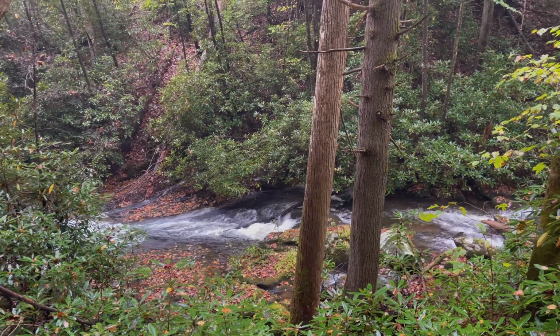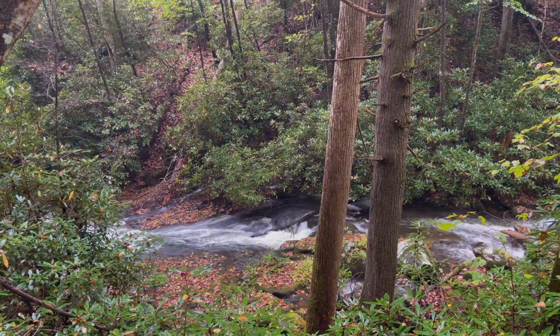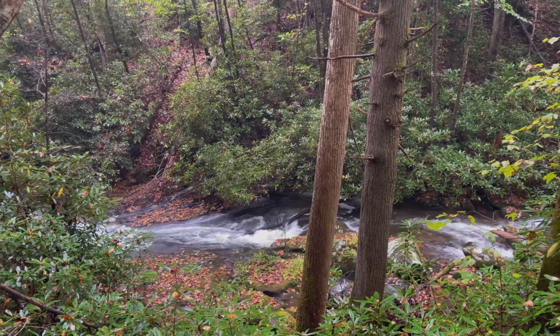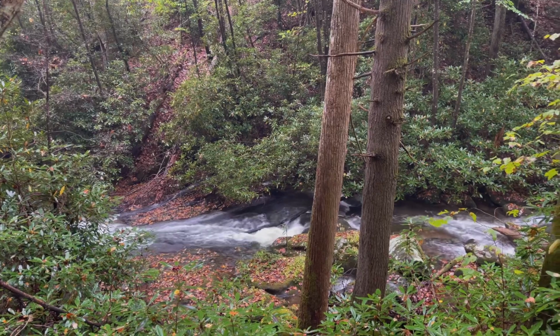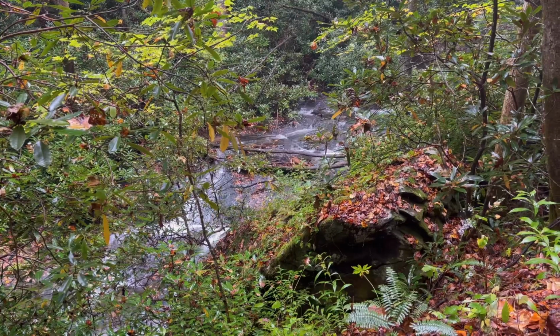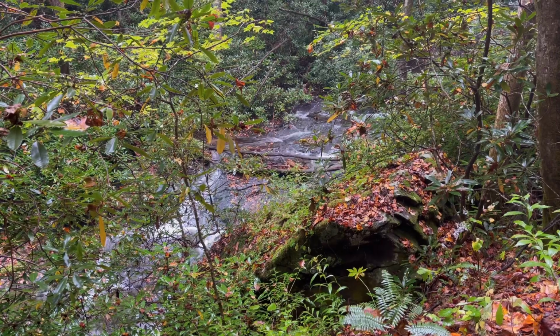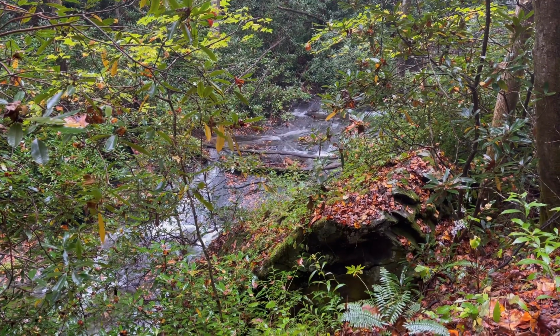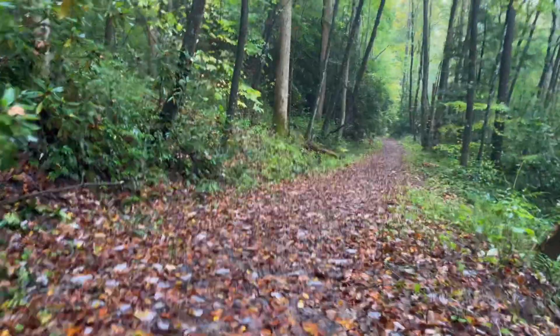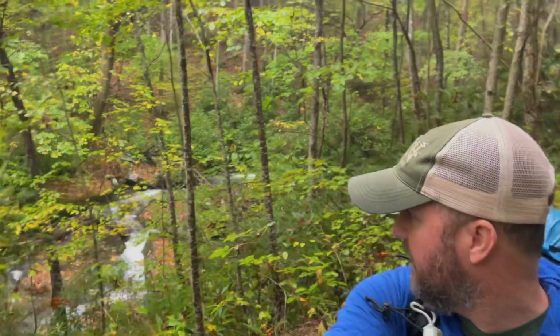I mean, this so far has been probably one of the prettier creeks I've seen in the park along Twentymile Trail. There's just slides everywhere. It's really awesome. I feel like the creek's got a little boost too from the rain. It's a little louder than usual, so it's really pretty. I'm never gonna get done with this trail if I keep running into this stuff. This is beautiful.